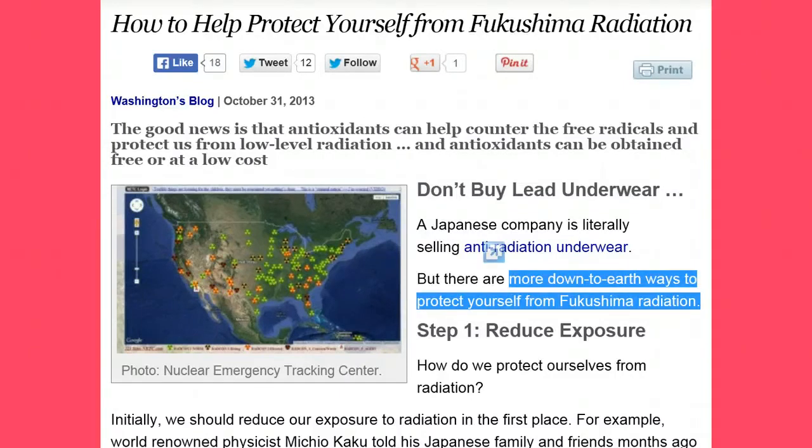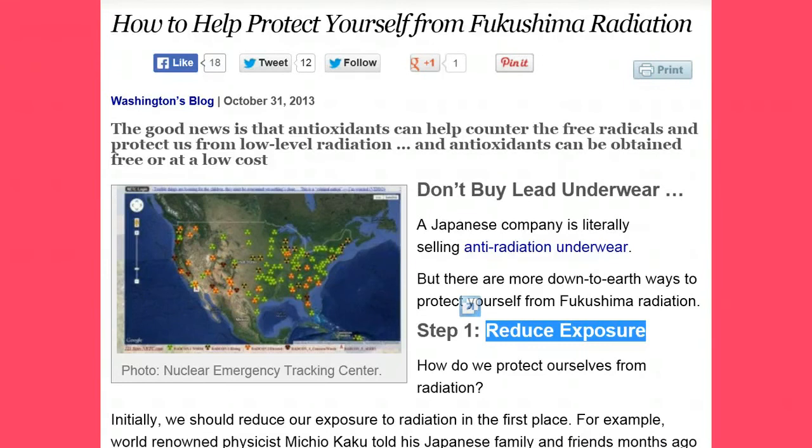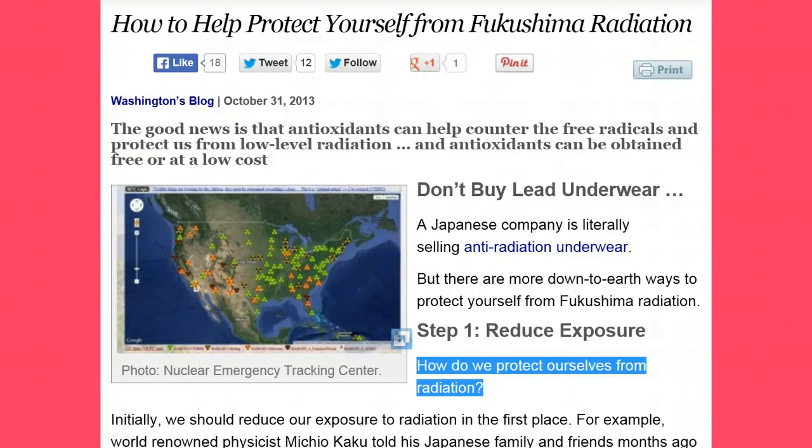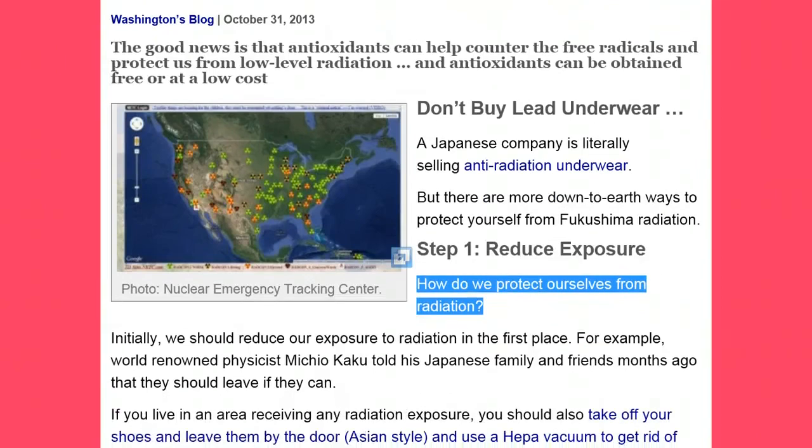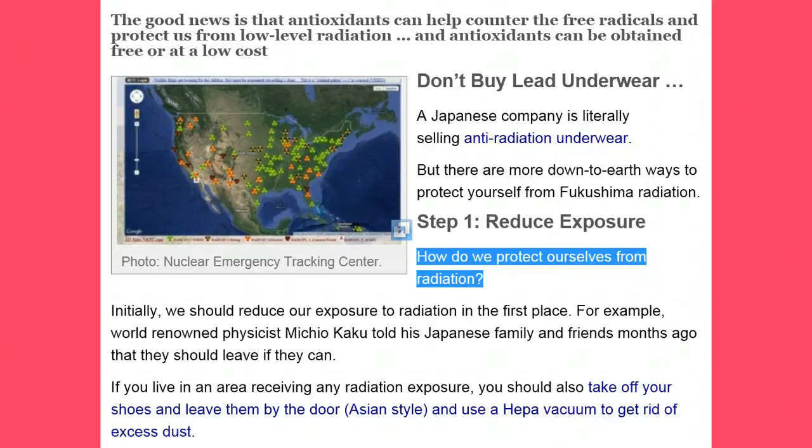Step 1. Reduce exposure. How do we protect ourselves from radiation? Initially, we should reduce our exposure to radiation in the first place. For example, world-renowned physicist Michio Kaku told his Japanese family and friends months ago that they should leave if they can. If you live in an area receiving any radiation exposure, you should also take off your shoes and leave them by the door, Asian style, and use a HEPA vacuum to get rid of excess dust.